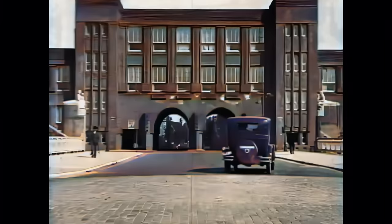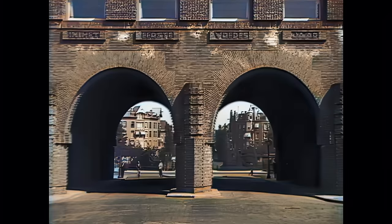In the 1920s period, when these scenes were shot, Amsterdam had already started to redevelop. Here are some examples of what at the time was modern architecture.